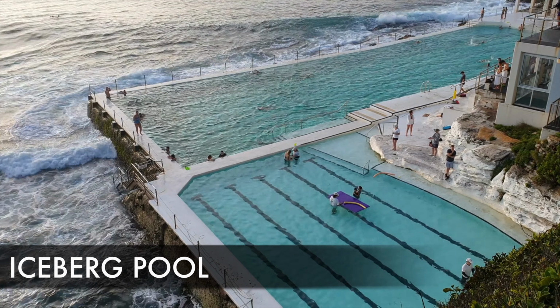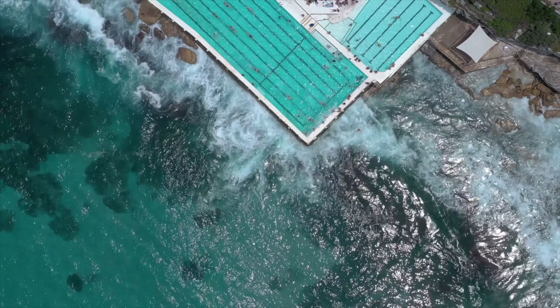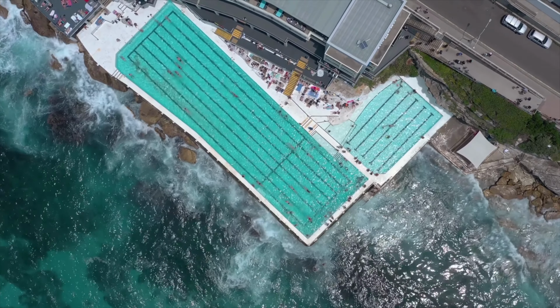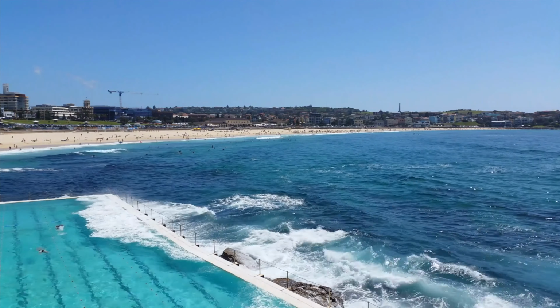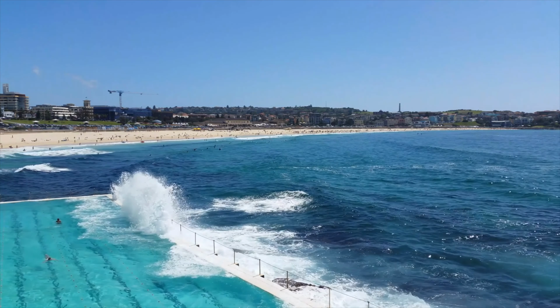And right next to Bondi Beach is the Iceberg Pool, which includes 2 outdoor pools, a sauna, and multiple places for sunbathing. It is part of the Bondi Icebergs Club, although it is also open to the public, and it's one of the only places with a license for a winter swimming club.